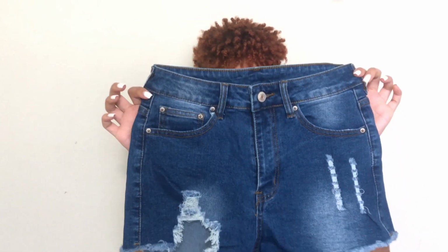Next item I got were these shorts. I really liked these when I saw them. These are the ripped raw hem wash denim shorts in extra small. Now I thought these were gonna fit, but they don't. They are huge. This is the extra small. Maybe it could fit a small, maybe it could fit a medium.